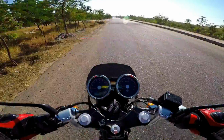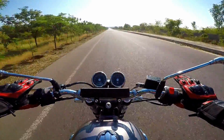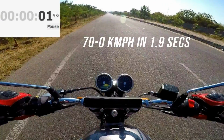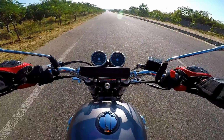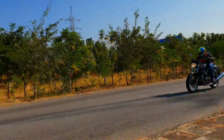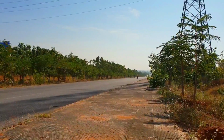Talking about other equipment, we do get a slipper clutch which provides for a lighter clutch pull and also acts as a back torque limiter, which means you can make faster downshifts without running the risk of the rear wheel hopping or locking. The gearbox is nice and smooth to shift with perfectly matched gear ratios. Also, the heat management is very good. I hardly felt anything during my test run riding through the highways and also a bit of city traffic.